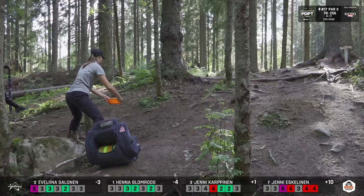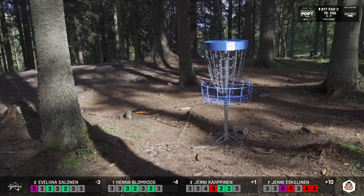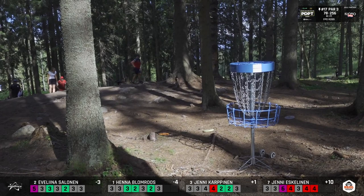Eveliina from a little bit closer, still on this left side. This is Henna. Sorry, Henna, my bad. Putting it close. Yep. Routine par. Now we got Eveliina. Now we do. They're right next to each other.